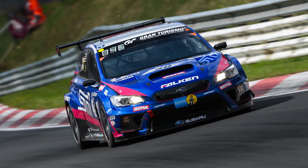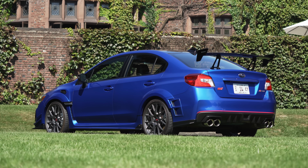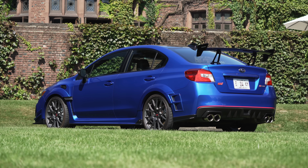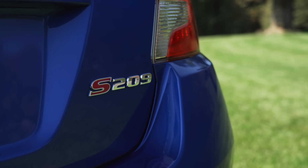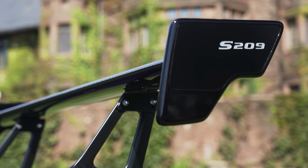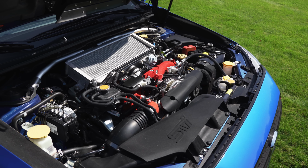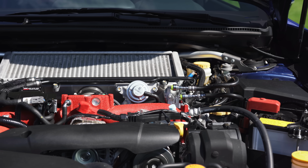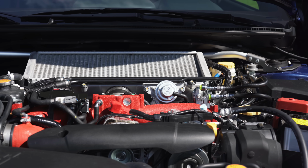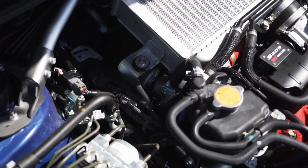Born out of Subaru's Nürburgring 24 racing development team, the S209 is the most extreme STI you can actually buy off the lot. And since they're only selling 209 of them, it's also the most exclusive. The S209 is powered by an EJ257 four-cylinder boxer motor that has been upgraded with a number of parts from the Japanese-only S208. That includes valve springs, flywheel, and clutch assembly.